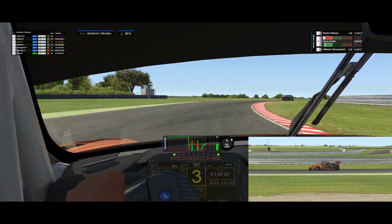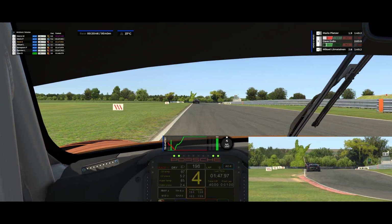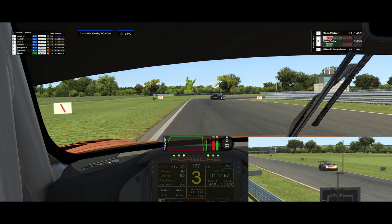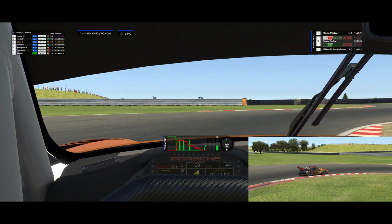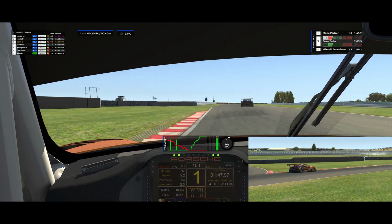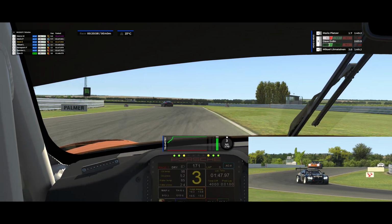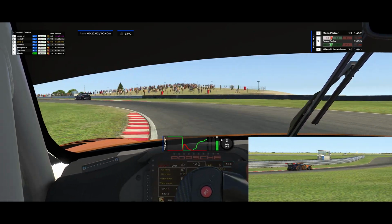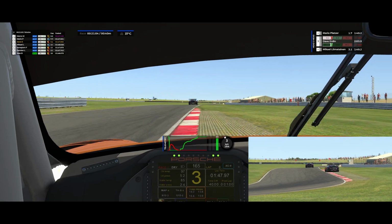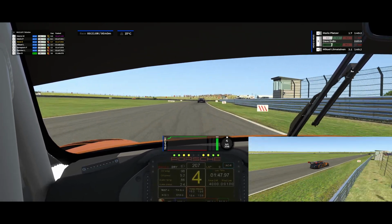I have also lately upgraded my setup. I've got a direct drive wheel and a fixed rig, which has really improved my driving experience. I mean, I'm not really that much faster with it. The direct drive hasn't made me faster on anything. You can be as fast in a G29 on a desk table.